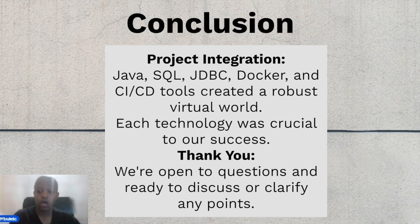In conclusion, our project effectively integrates Java, SQL, JDBC, Docker, and CI/CD tools to create a robust and reliable virtual world. Each tool and technology has been crucial in ensuring the success of our project.